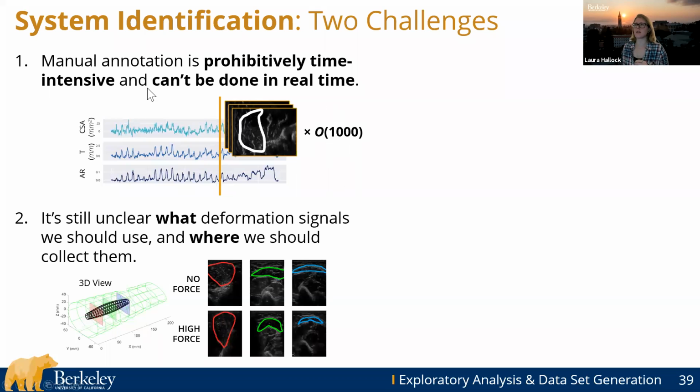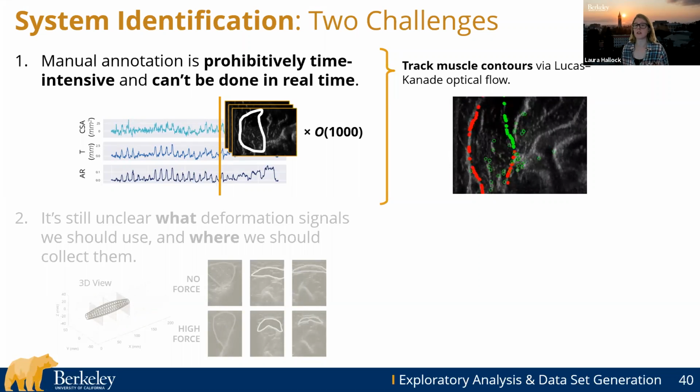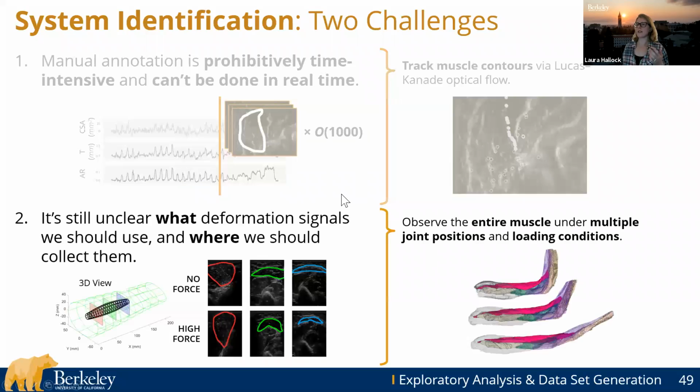To address this manual annotation problem, we are working on a system to track these contours over time using optical flow. I've got a talk on that coming up at BioRob 2020 at the end of this month, so I'm not going to talk too much about that today, but know that we are working on tracking these contours in real time so that we can extract those signals as control signals.